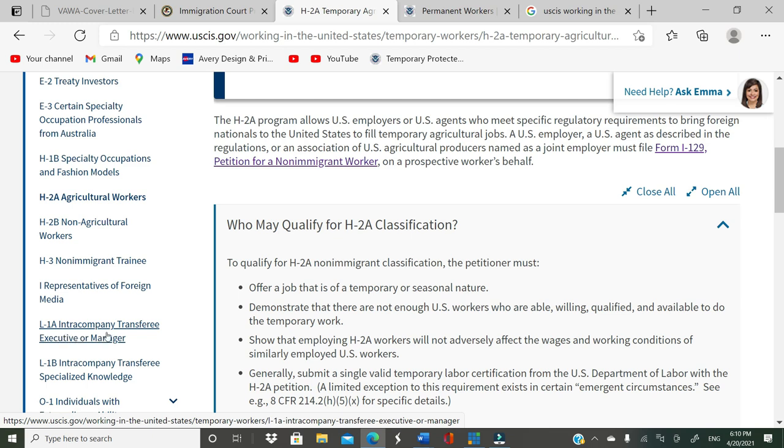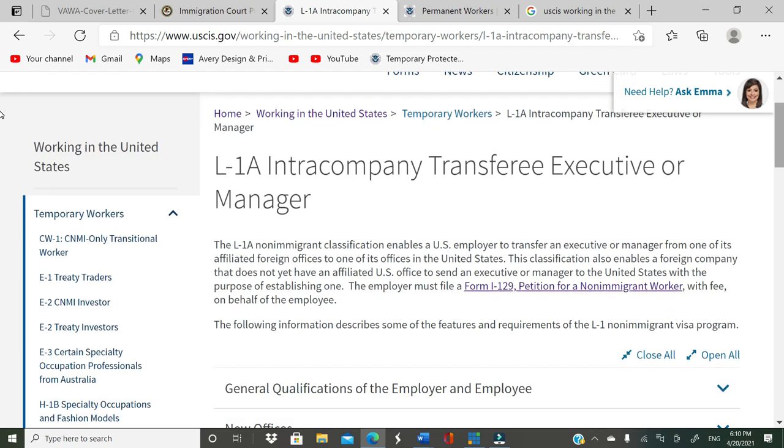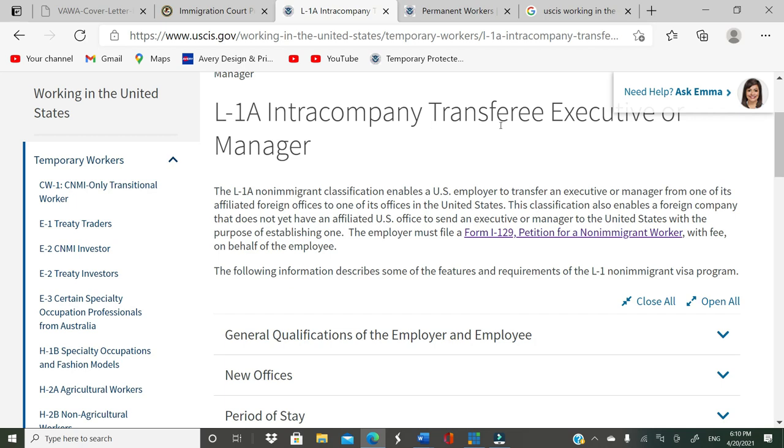And then we have the L1A, intracompany transferee, executive or manager. The way this one works is that you have a company overseas that has some subsidiary here, and you work as an executive or manager, and you want to come here, transfer here. So that's this one. Okay, this is the L1A, intracompany transferee, executive or manager.